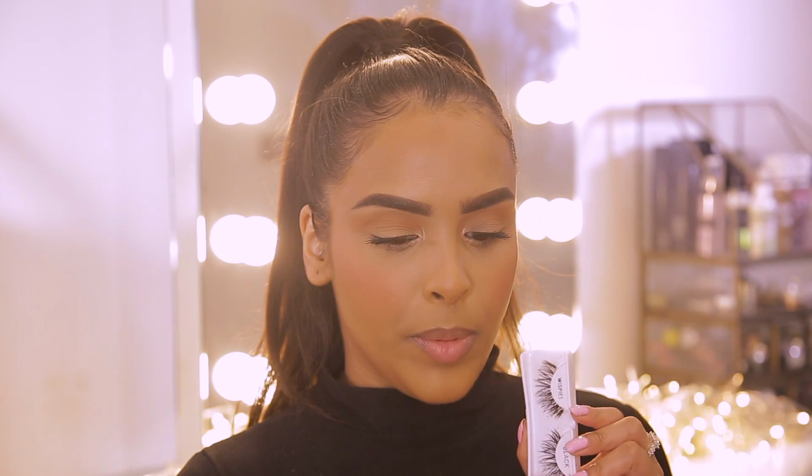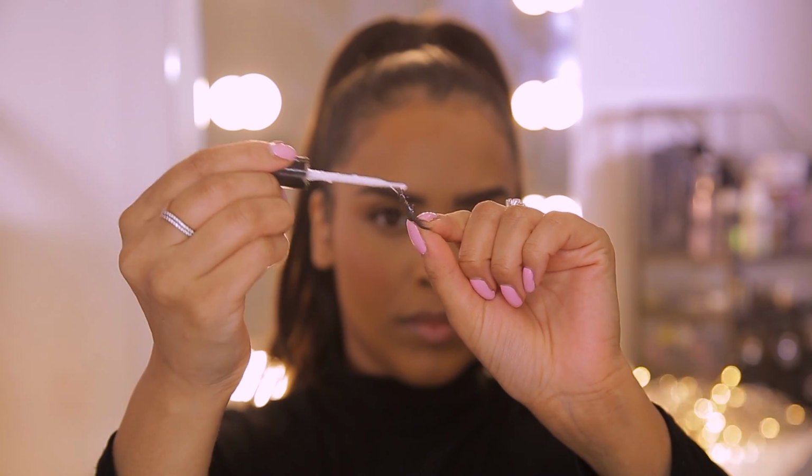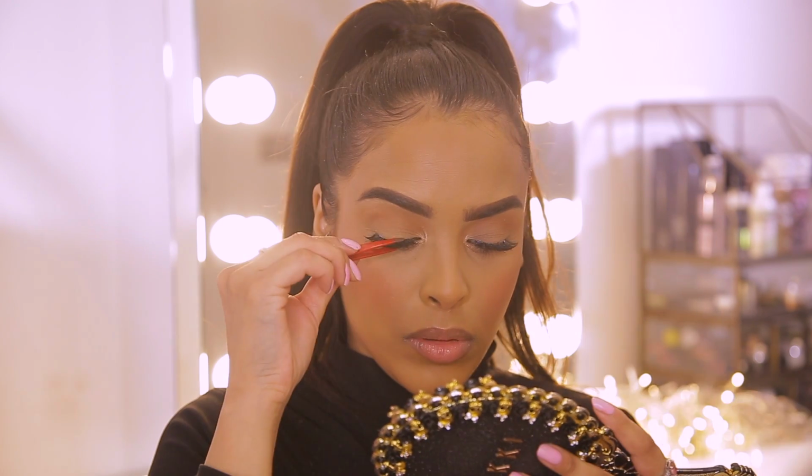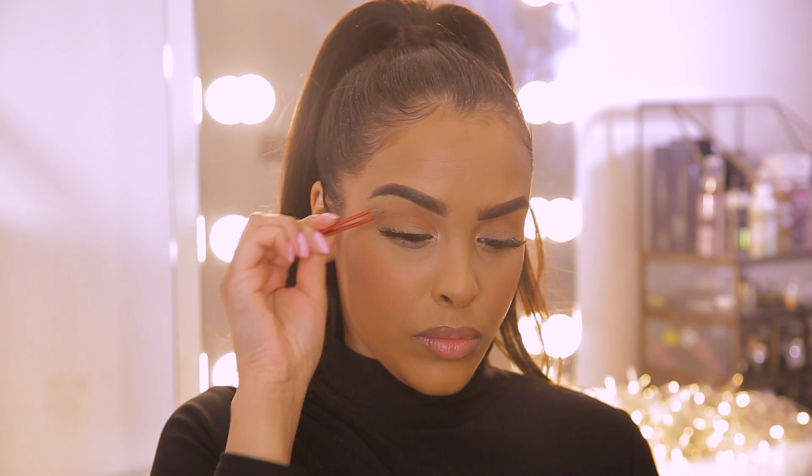I could probably get away with just mascara, but because I'm me, I'm going to put on the Ardell Wispies. These are a little bit battered, but they're just really neutral. The length is almost the same as my natural lash. It's just going to give me a little bit of wispiness and lift at the end, so I'm just going to chuck these on. Now believe it or not, that is it for eyes.